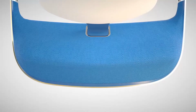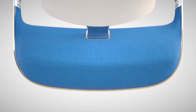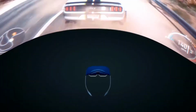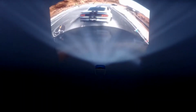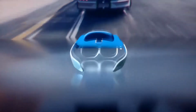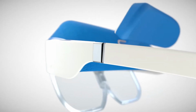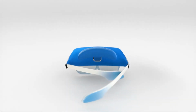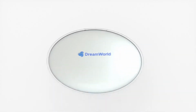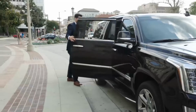Introducing DreamGlass Air, the world's first portable AR private theater. Have you thought your phone screen is too small? DreamGlass Air works with any phone to play any content on a 100-inch QHD screen privately. With a unique foldable design, it's compact enough to take on the go. Wherever you are, a stunning fantasy dream world is always within reach.